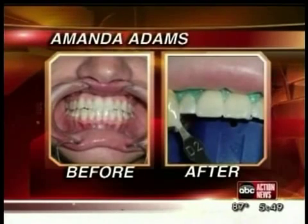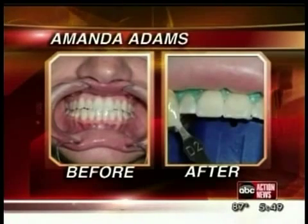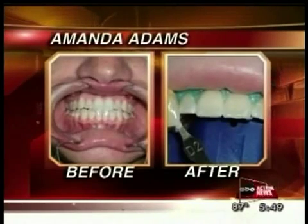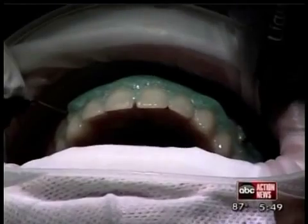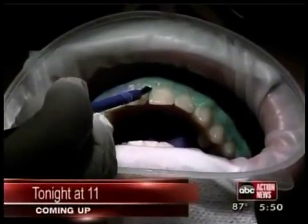And again, I'm not quite sure what you're seeing at home, but I can tell you, standing here next to her, that her teeth do indeed look whiter. That's my unbiased opinion. All right, coming up tonight at 11, we're going to continue our report. You will see before and after pictures of both of our employees, and we're going to talk with some experts on the side effects and any dangers that come along with teeth whitening, and that is tonight at 11 o'clock.